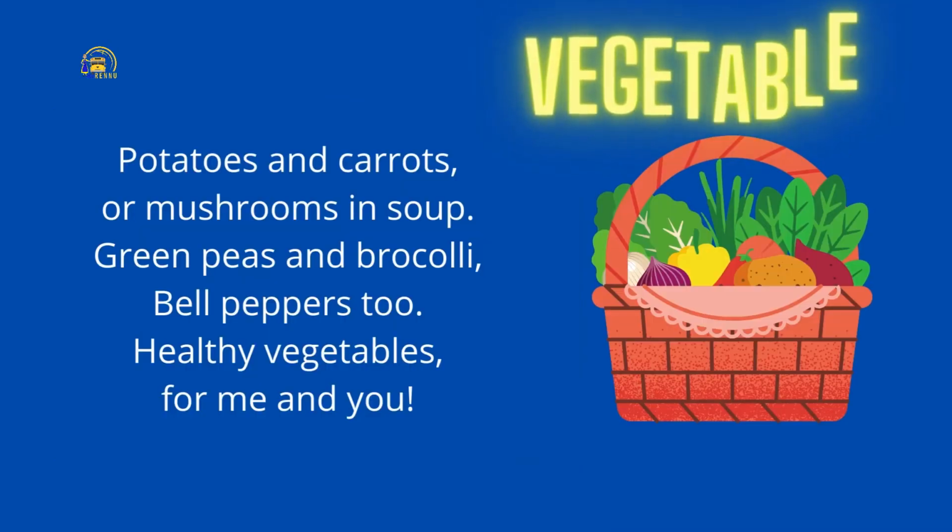Potatoes and carrots or mushrooms in soup, green peas and broccoli, bell peppers too. Healthy vegetables for me and you.